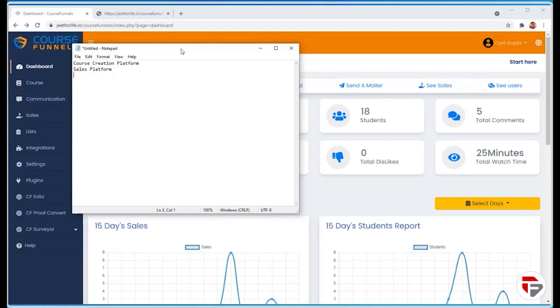Then you need to find a way to communicate with your students, to talk to them, to sell to them repeatedly, and to also keep an eye on your sales. And to do that, you would need to integrate a third platform, which is the sales platform, which is the membership. Often they call it the membership, or you can call it the autoresponder. Sometimes you will need to integrate with a third-party autoresponder to send out your emails.